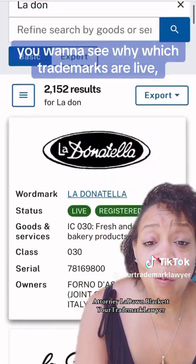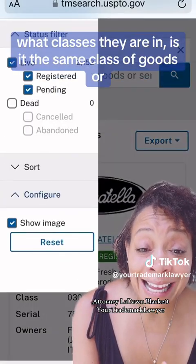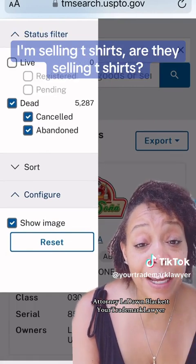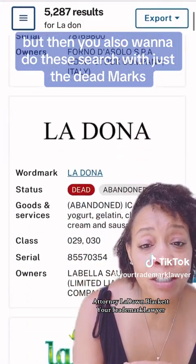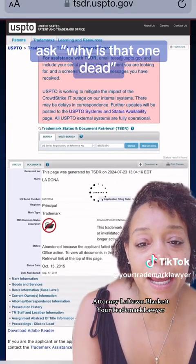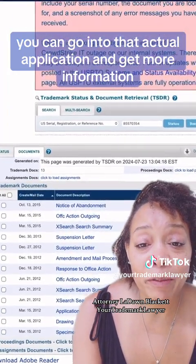You want to see which trademarks are live, what classes they are in. Is it the same class of goods? Or if I'm selling t-shirts, are they selling t-shirts? But then you also want to do the search with just the dead marks. So when you find one that is similar to yours, why is that one dead? You can go into that actual application and get more information.